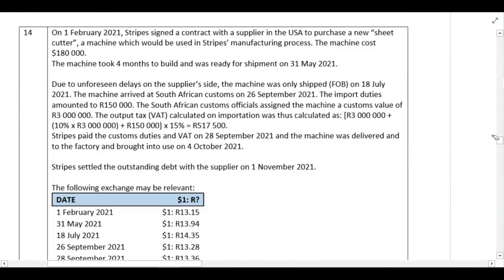So it says, on the 1st of February 2021, Stripes signed a contract. So just make sure you see, that's in the previous tax year. Stripes signed a contract with a supplier in the USA to purchase a new sheet cutter, a machine which would be used in Stripes' manufacturing process. The machine cost $180,000. The machine took 4 months to build and was ready for shipment on the 31st of May 2021. Still prior year. Due to unforeseen delays on the supplier's side, the machine was only shipped FOB on the 18th of July 2021.